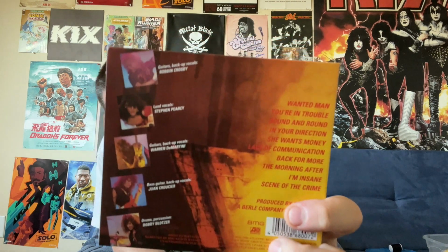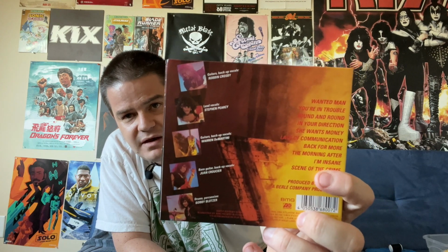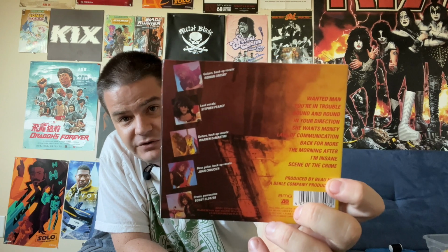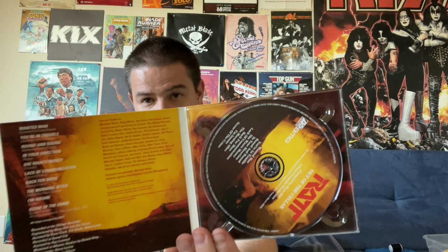And the big difference between these and the other ones is they stayed true to the original packaging, but they rescaled everything so it's easier to read. It's a lot easier on your eyes. True to the original packaging, but modified to make more sense for modern audiences. And then you got a track list and some credits printed on the inside.